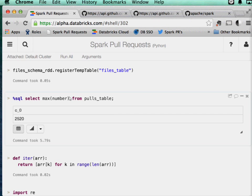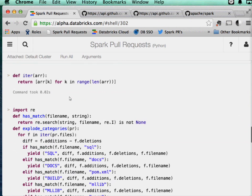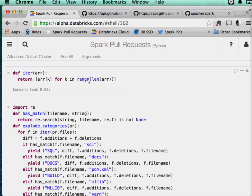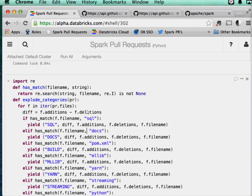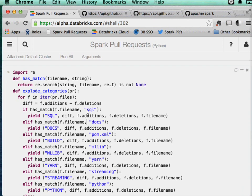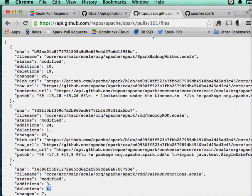Now I'm going to do something a little more complicated, and I'm not going to go into the details of what this is doing, but what I want to do is categorize each of the pull requests by which part of Spark it's modifying. And how I do that is I'm going to look in the file. This is that second data set with just, this file was modified in this pull request, and here's how many times it was changed. I'm just going to look at the file name that's modified and do some regular expression matching on it.